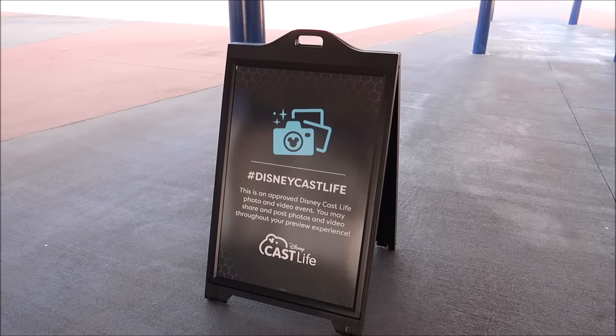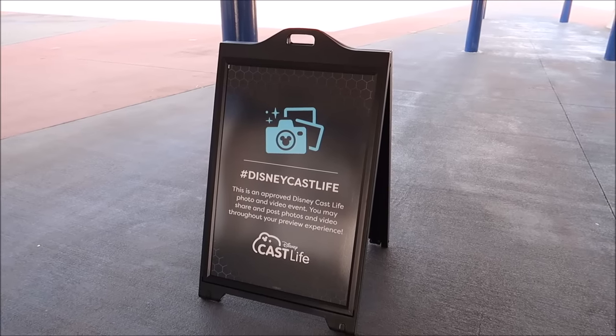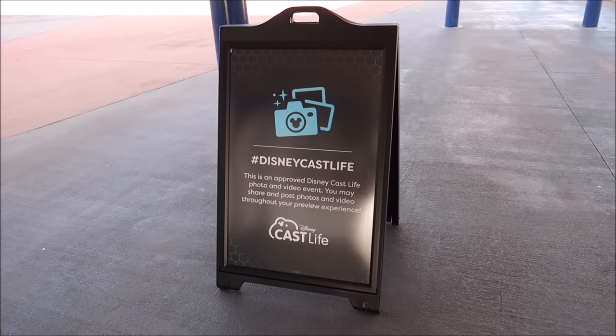Because this is an approved Disney Cast Life photo and video event, we can share and post photos and video throughout your preview experience. So I'm gonna be able to share it all with you.